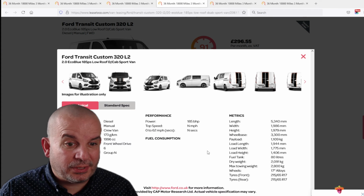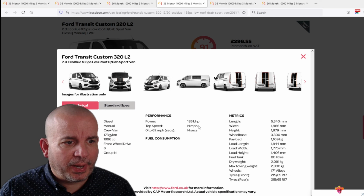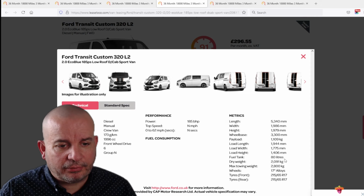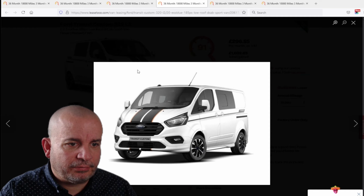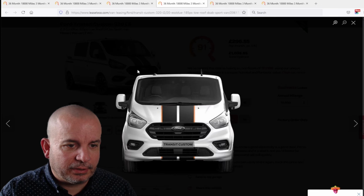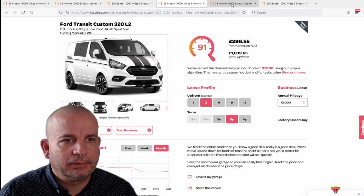We've got no 0 to 60 times again. Ford don't seem to be publishing it on Lease Loco for some reason. 185 horsepower. Diesel manual, 80 litre fuel tank, will tow 2,800 kilos, 17-inch alloys. That's a very handsome beast, is that? I'm still thinking about one as our next family car. There you go, can't go far wrong with that, can you?